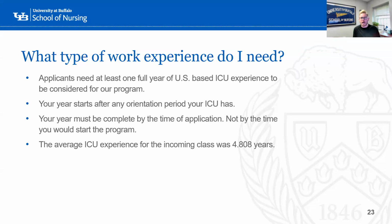We will accept any ICU experience. Some schools I know require specific ICUs; we'll take anything. But I will admit that if you only have NICU experience, you may not be as strong of an applicant as someone that has, like, cardiac ICU experience. They're just not as exposed to the same amount of things. So you can apply with any experience, but you really do need to know your stuff if you're applying with just NICU experience.